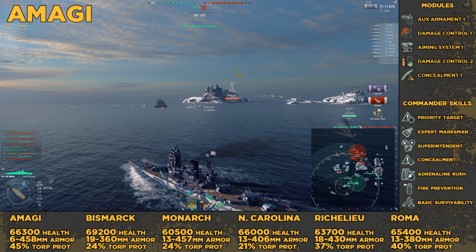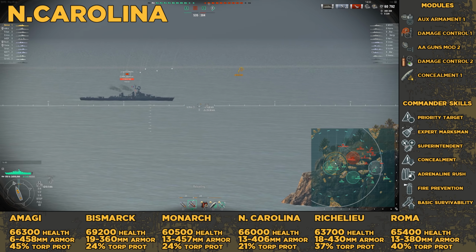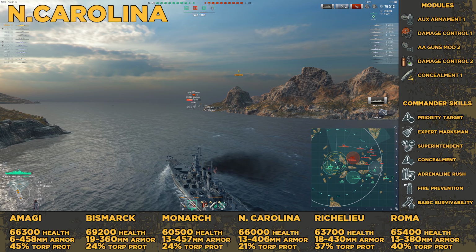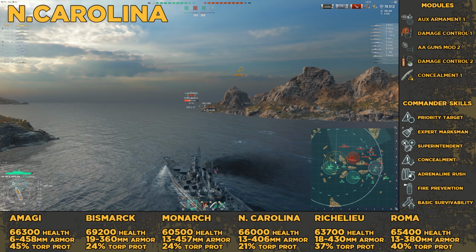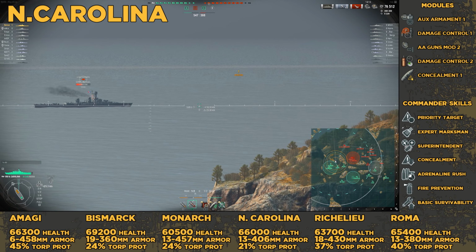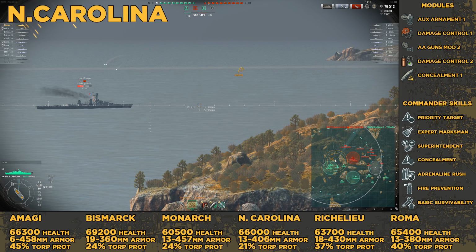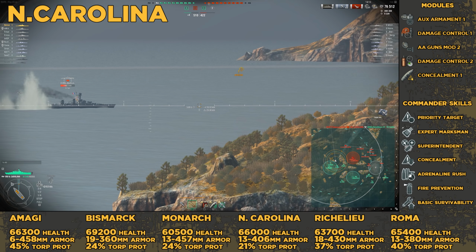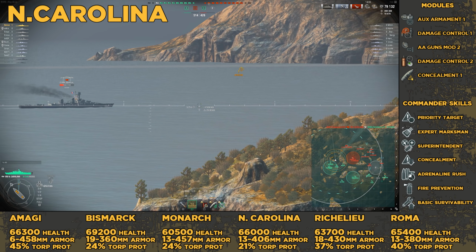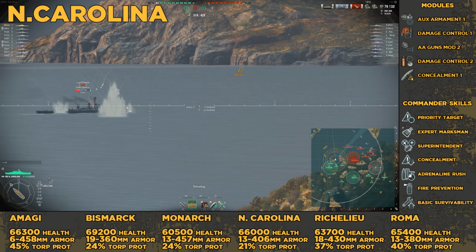Note the torpedo protection. Amagi has the best at 45% of the mainline. There are premiums that have better, with the North Carolina having the least at 21%. That is abysmal, and that should inform how you're sailing. Something like the Amagi would be more willing to take torpedoes on the broadside because they actually have a significant amount of mitigation, whereas the North Carolina is really an all-or-nothing situation. It's going to hurt regardless if it hits. And in general, for all of them, don't take torpedoes on the bow and stern. It'll cause a flood 100% of the time and do full damage.